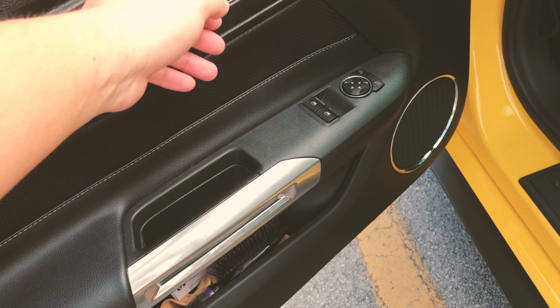It may be broken. And this car is owned by my wife, so she uses the vanity mirror a lot, and she told me that it's very inconvenient to not have a working light when you're sometimes parking in the garage and it's kind of dark and you need to do some makeup. So something to keep in mind.